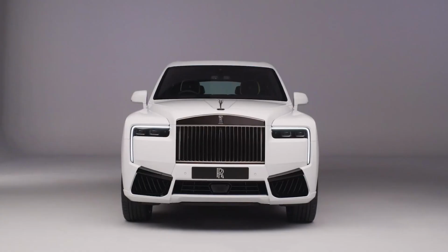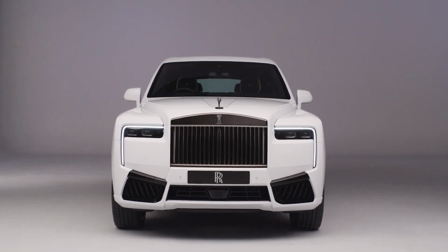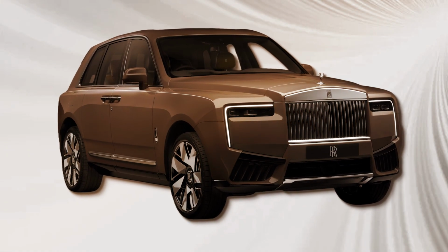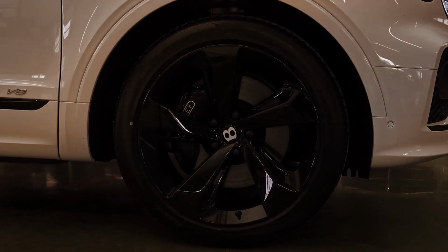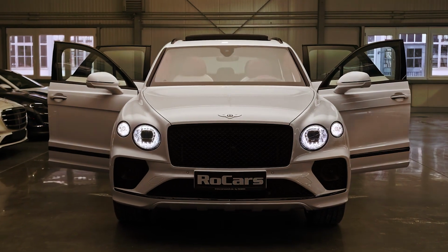We think that aesthetics explain a lot of why one is notably more expensive than the other. The Cullinan looks as mature as it can go and will retain freshness for much longer, we believe, while the Bentayga, although great-looking, somehow shows its vague roots and may get old quicker than the Rolls Royce's first SUVs.